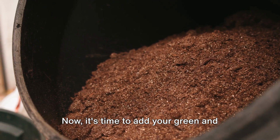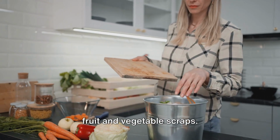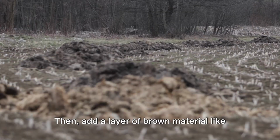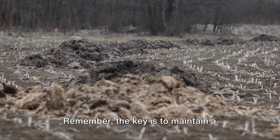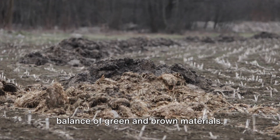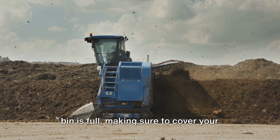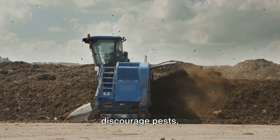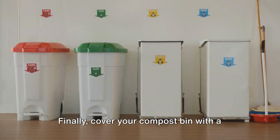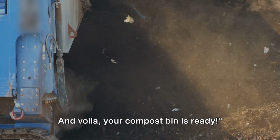Now it's time to add your green and brown layers. Start with a layer of green material like fruit and vegetable scraps. Then, add a layer of brown material like dried leaves or newspaper. Remember, the key is to maintain a balance of green and brown materials. Alternate between these layers until your bin is full, making sure to cover your food scraps with brown material to discourage pests. Finally, cover your compost bin with a lid to retain moisture and heat. And voila, your compost bin is ready.